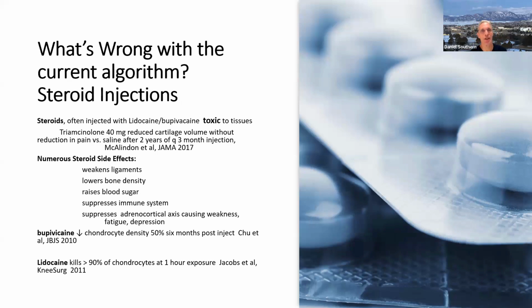And after 2 years, they did a follow-up MRI. And what do you think they found? They found 50% cartilage loss in the knees receiving steroid injections every 3 months for 2 years. Steroids do terrible, terrible things in the body: they weaken ligaments, they lower bone density, they raise your blood sugar, they suppress the immune system. And they're very, very toxic.